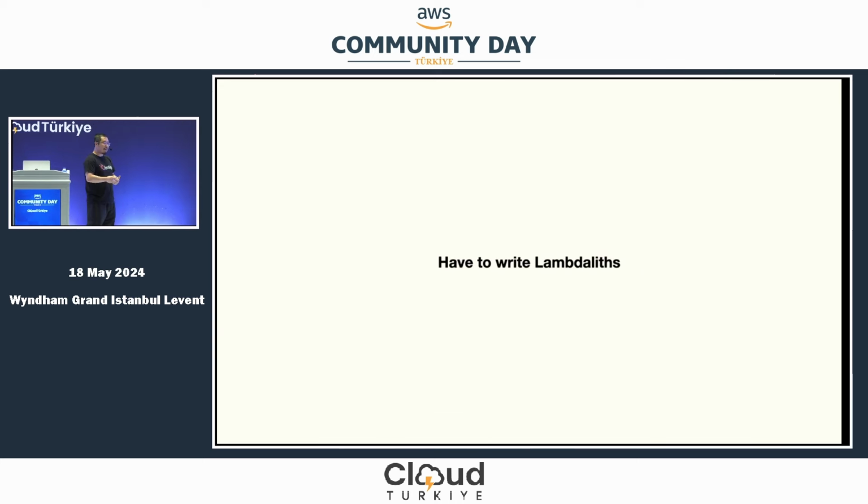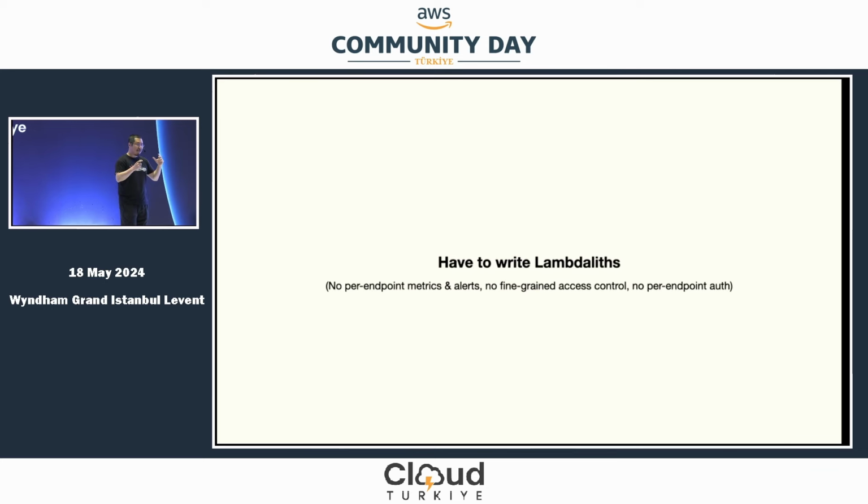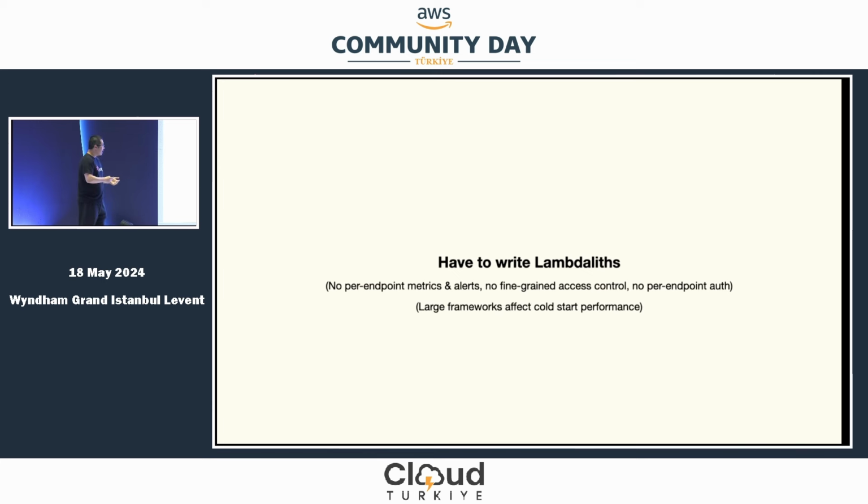However, with this, again, it's all about trade-offs. You have to write your Lambda functions as a Lambda lib, where you run, say, a web application inside a Lambda function and handle all of your routing, which means you have less granular access control, but also less granular metrics and alerts. So if you've got one function that handles every route, you get an alert. You don't know if it's one endpoint having a problem or if it's more systemic and affects all of your endpoints. And sometimes the web frameworks you use may not be designed for Lambda, so they're quite big and heavy, which is going to have a big impact on the cold start performance for your function as well.